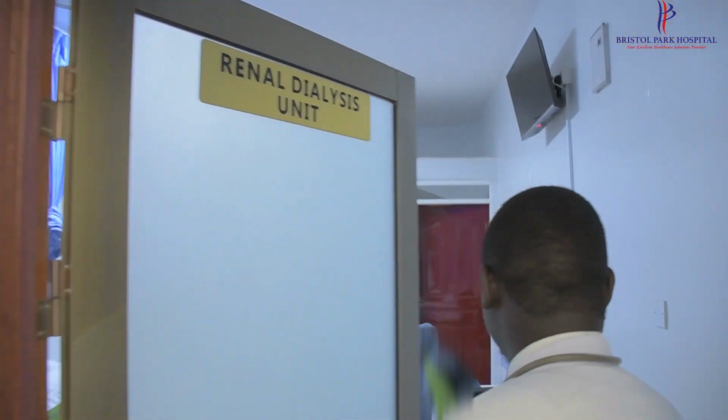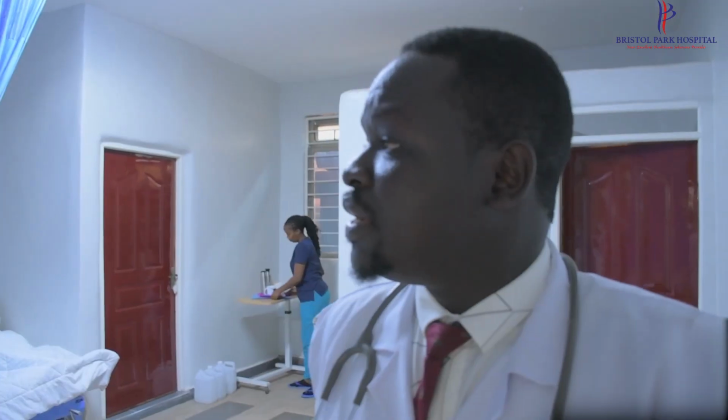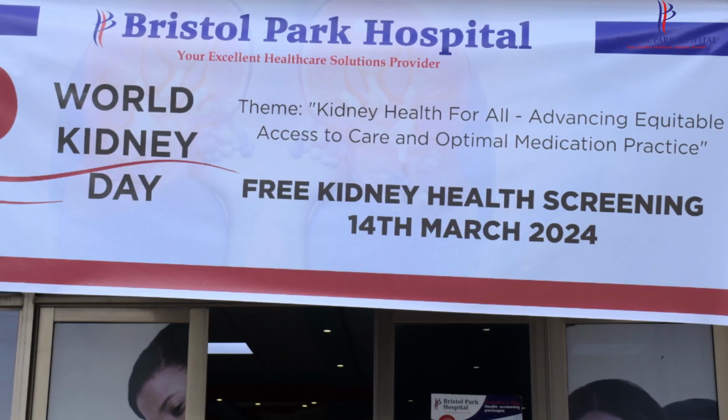This is our renal dialysis unit. Welcome. As I mentioned earlier, there are people who qualify for dialysis as a form of treatment, and these include people with a GFR of less than 15, or even people with acute kidney injury with complications which include uremic pericarditis, uremic encephalopathy, intractable fluid overload, or electrolyte imbalance.